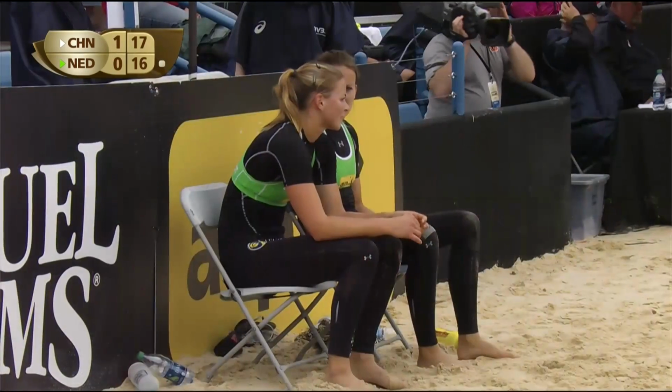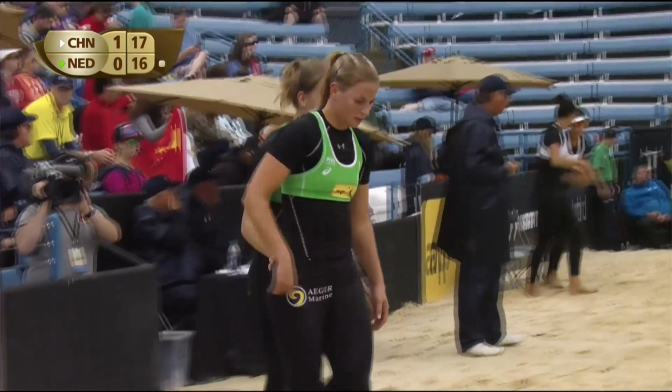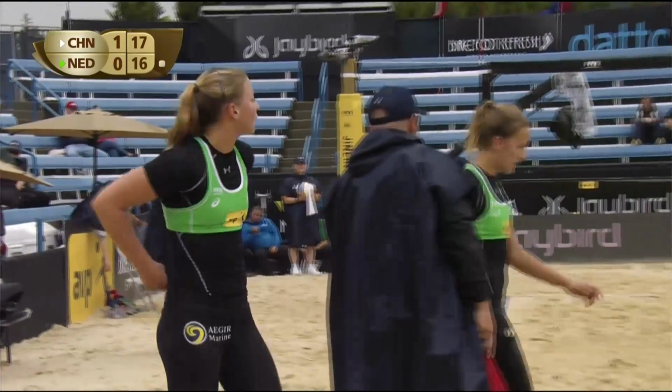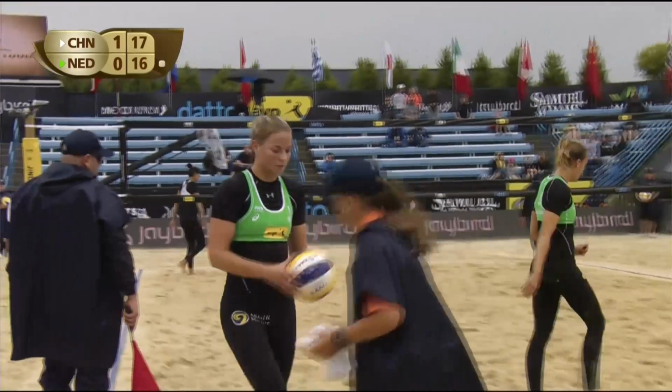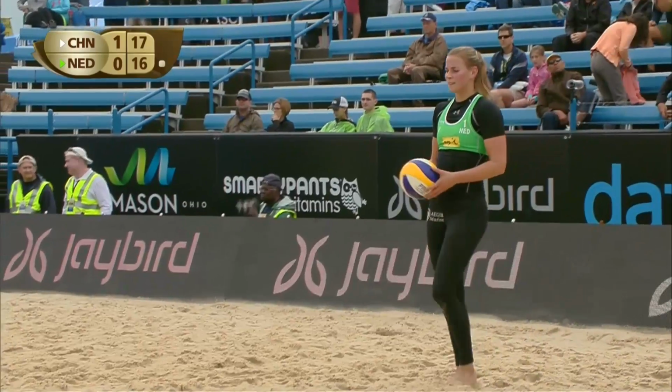Beginning to fill up here at the tennis centre. The rain stayed over. We did have a little bit of sun, didn't we, briefly in that first set. It's still chilly, but the action's certainly hotting up on court now.